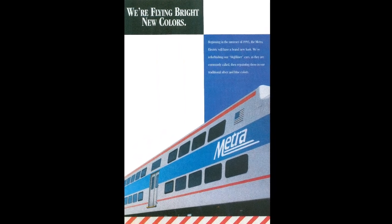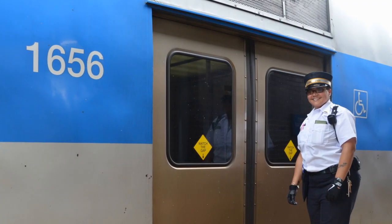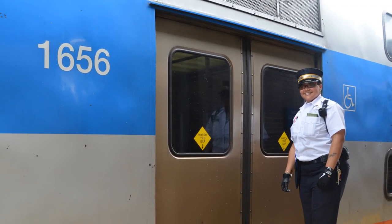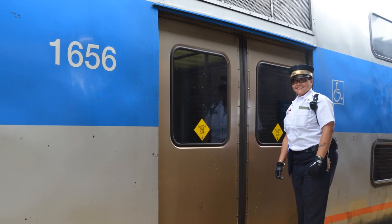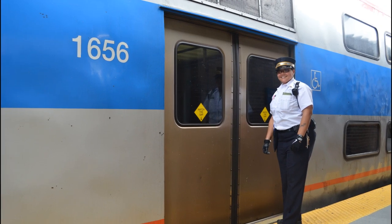Remanufacturing ensured the fleet's survival well into the 2000s. The cars also debuted a totally new paint scheme, sporting broad blue striping and Metra's stylized logo. The cars carried this scheme to the end of their service.